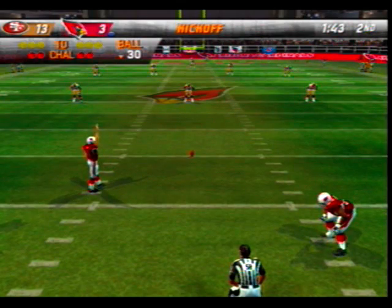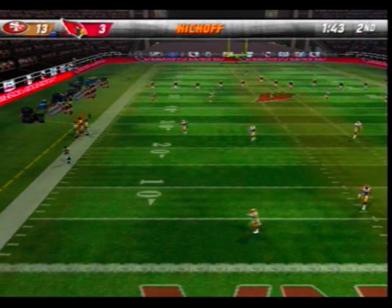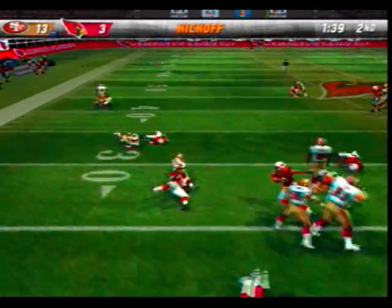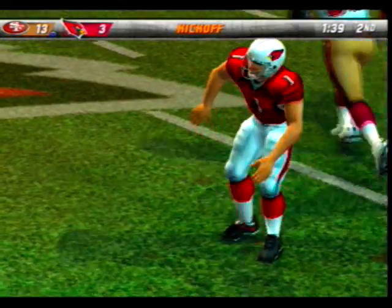Greg looks like he's just about ready to kick this one off from the 4-yard line. They forced a 3-and-out on the last series.